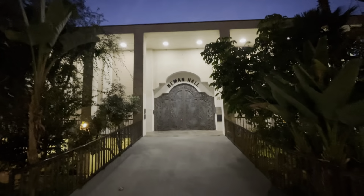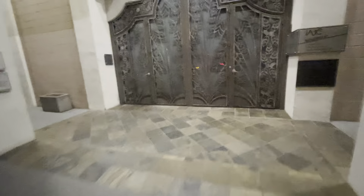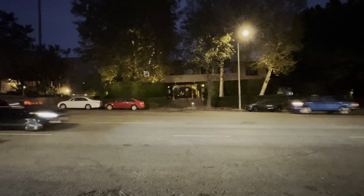What is this over here? Maybe it's another religious organization. I don't know. What is it? Oh, I think it's a temple. I think it's a Jewish facility. It's unusual not to have security. That's a nice building across the way.